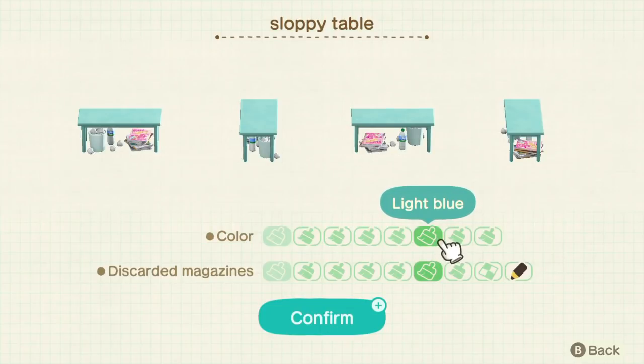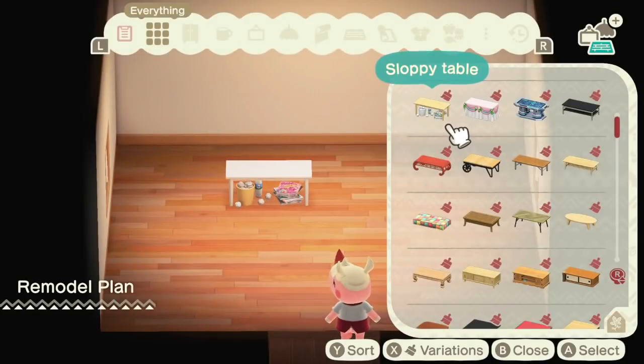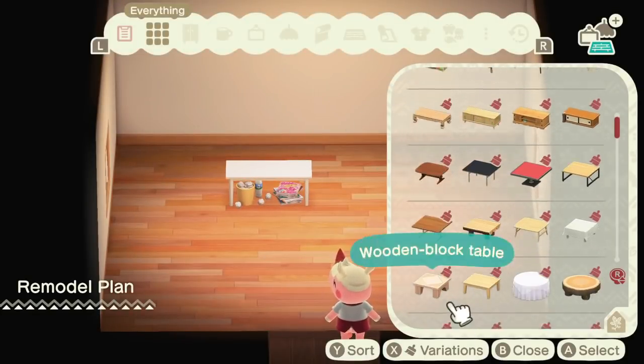I don't know, let's do blue. I'm kind of vibing with the blue, or maybe even the white. Let's do white. We'll start with white. So I'm gonna go through and I'm gonna select some different items that I think I might wanna use. And then I'll come back and I'll talk some more about what I'm doing.